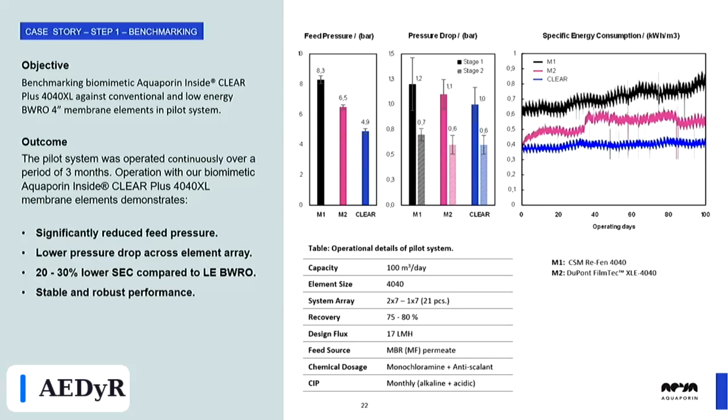So what we have done is we've installed a pilot where we have a 2-stage system using 4-inch membranes, and we have benchmarked our, in this case, Clear Plus 4-inch membrane against a membrane from CSM and a membrane from our competitor FilmTech, who has also presented just before us, because that was a requirement by PUB. The CSM is a very foulant-resistant membrane that they have experience with. The XLE is something that they also consider using.